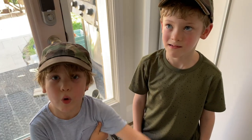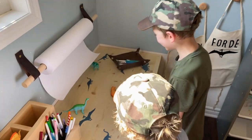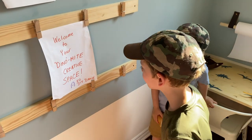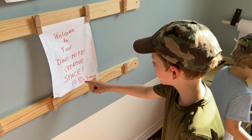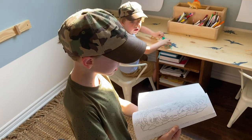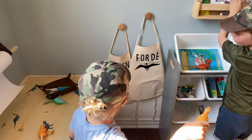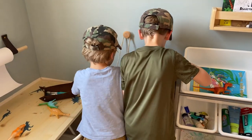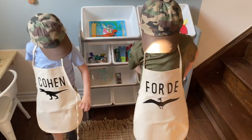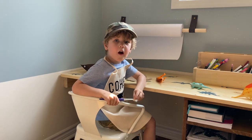Are you excited? Should we go upstairs and see it? Yeah. New dinos? A match. That's a match, yeah. That could be a game. Match all the dinos. Welcome to your dino creative space. You know what? Danny. Yeah. Dinosaur books! Coloring books, I mean. Whoa! Wow. Dino footsteps. Wait, Cohen, what are these? These are one of our favorite dinosaurs! Yeah! It says our names, and it has our favorite dino. Thank you for our art space. Thank you for our art space.